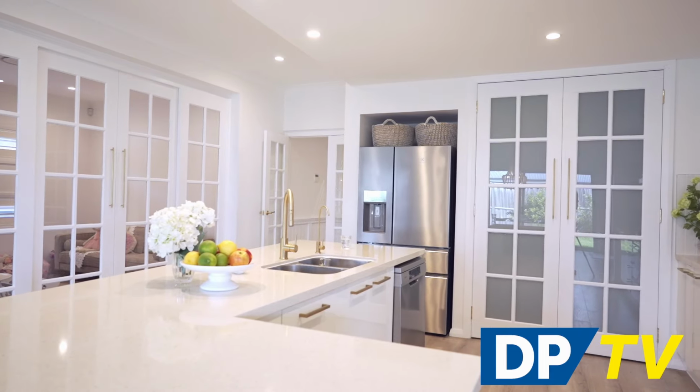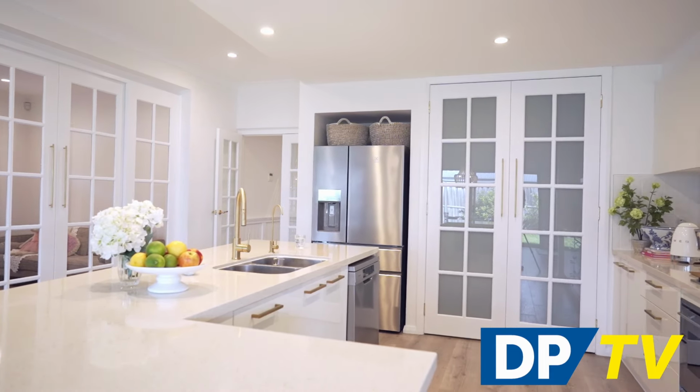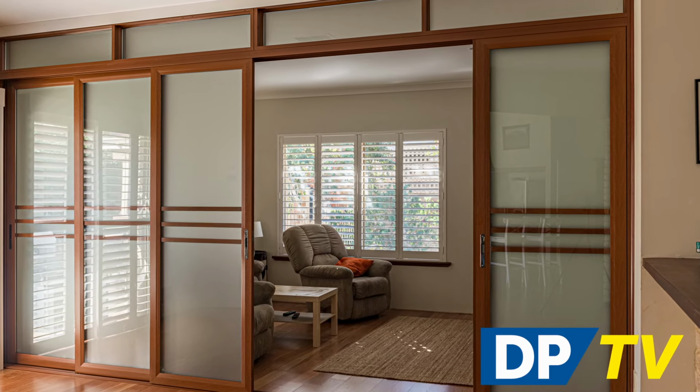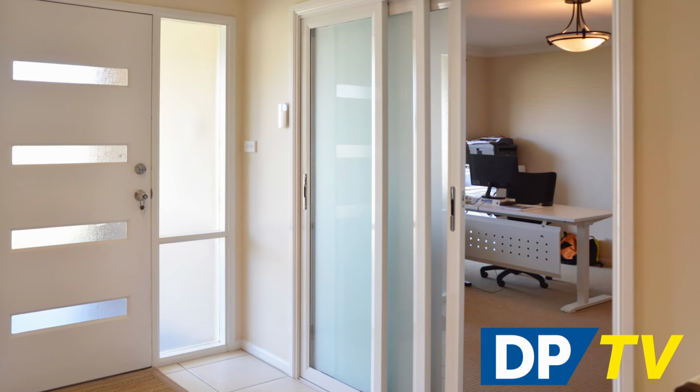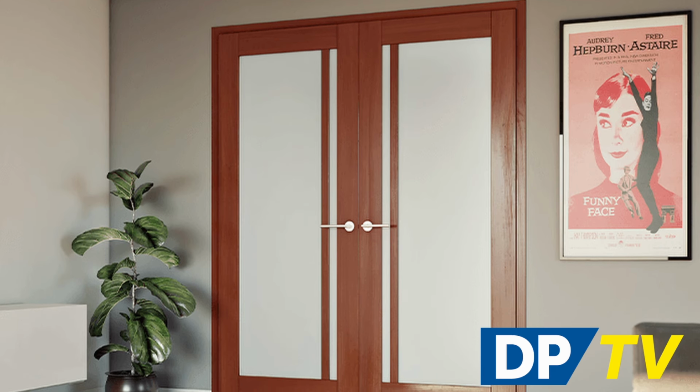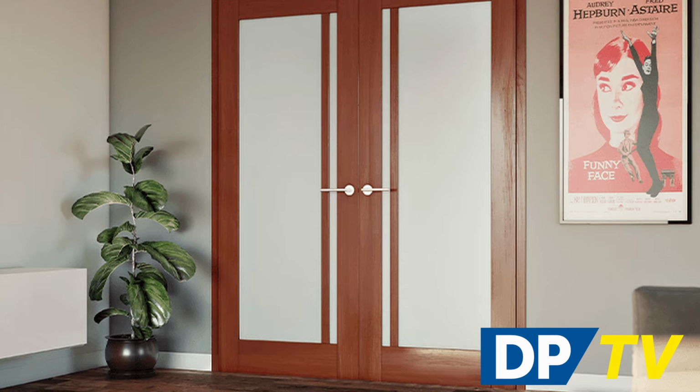Do you want to invite more light into your home for a brighter, more spacious feel? Internal glass doors are an excellent choice. At Doors Plus, we offer extensive glazing options to provide durability and privacy, plus superior sound and heat insulation. Our Hamptons range combines classic timber with sleek glass panels.